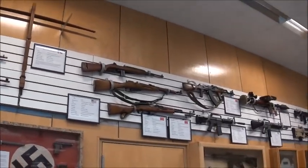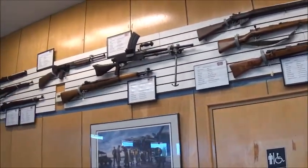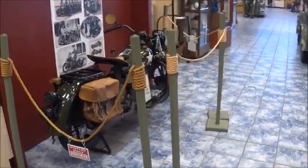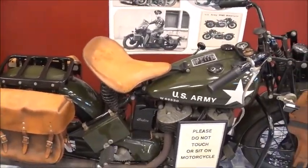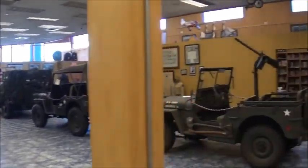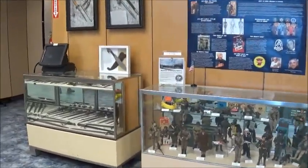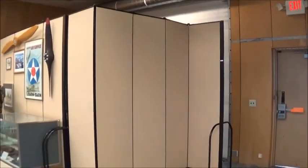Different weapons from different countries. Pretty awesome looking, all that stuff. History before your eyes. Look at that cool motorcycle. Yeah, it's good advice. Do not touch or sit on that. Looks like it's a 1941 Indian Scout Military Model 741. This must be World War One. Yep. World War One.